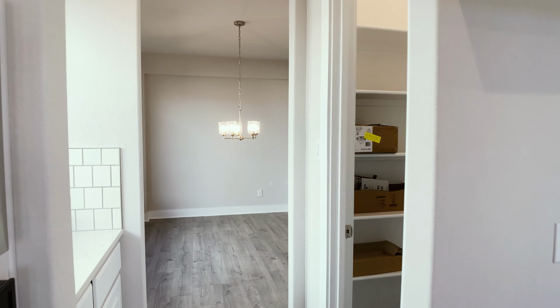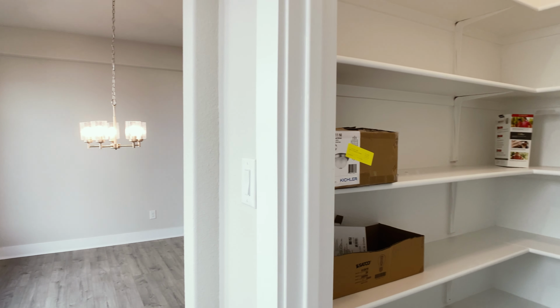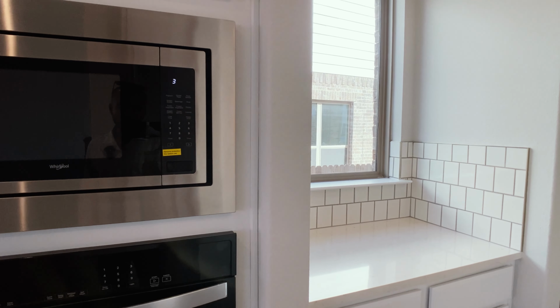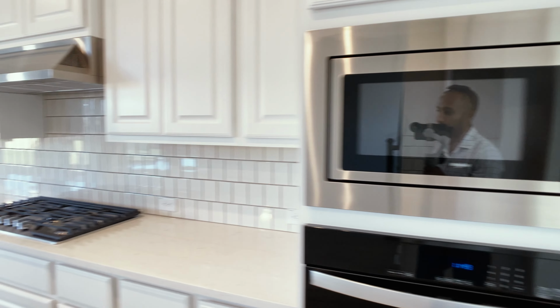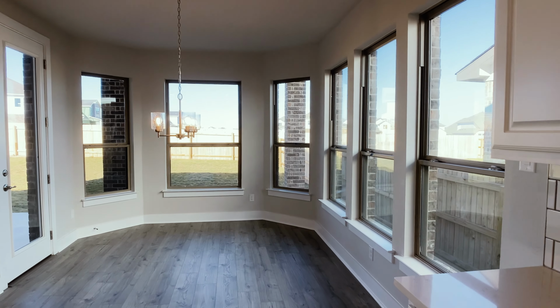Now, I want to get to that breakfast nook area and show you how well that opens up. But while we're here in the kitchen, we do have the pantry area, and then we do have a separate entrance into the dining area. Now, I'll get back to this butler's pantry that you see here. We got built-in oven and microwave, but I really want to get to this breakfast nook area.